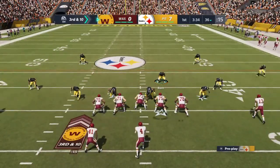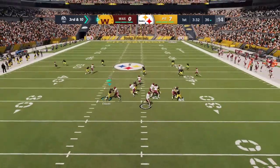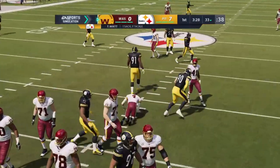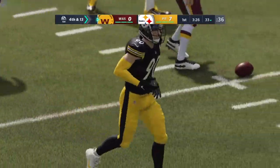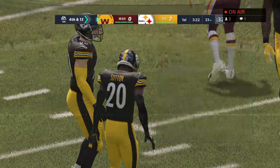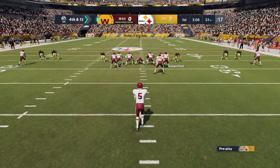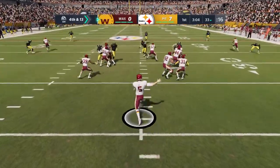And it's 3rd down. Now Heineke. And the Steeler pressure too much here. He's going down. T.J. Watt in there to get him for a loss of 3, and it will be 4th down. Man, he got in there so quickly, Charles. What could the offense have done to adjust and account for that?